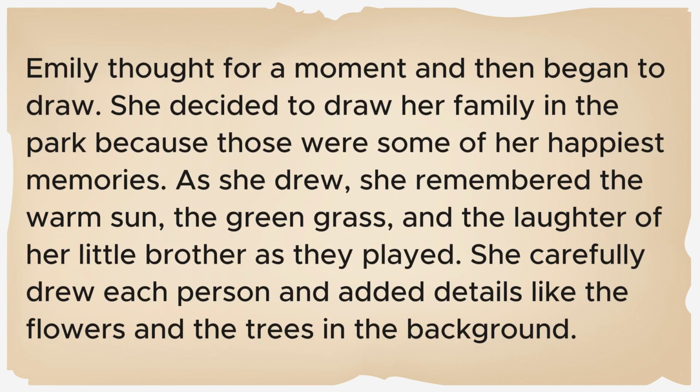Emily thought for a moment and then began to draw. She decided to draw her family in the park because those were some of her happiest memories. As she drew, she remembered the warm sun, the green grass, and the laughter of her little brother as they played. She carefully drew each person and added details like the flowers and the trees in the background.